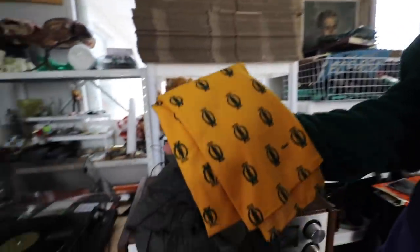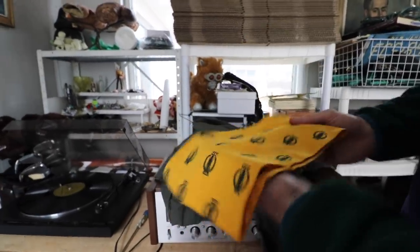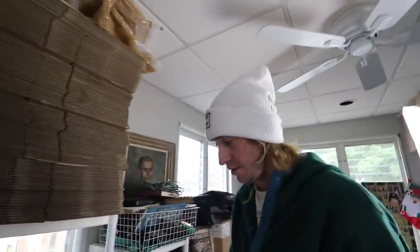This is really nice. Look at this thing. The condition of this. It is really nice. Comes with the cleanest suit. Thing that was in the hole. Because it was inside a pocket. Yeah, that's why. It was protected.